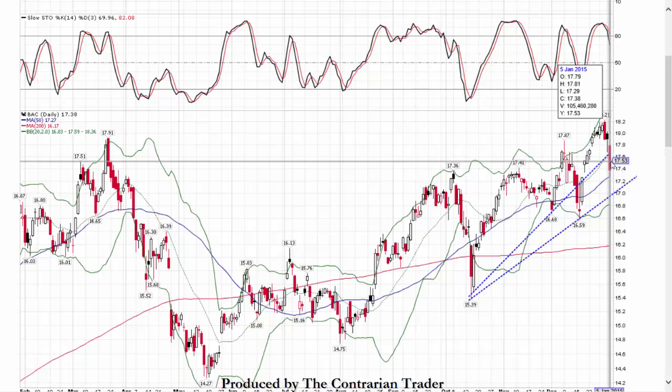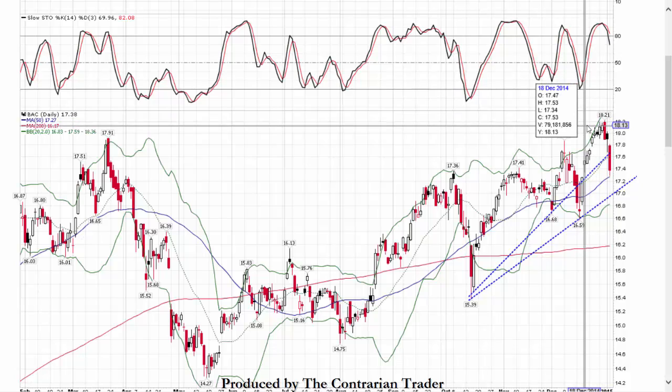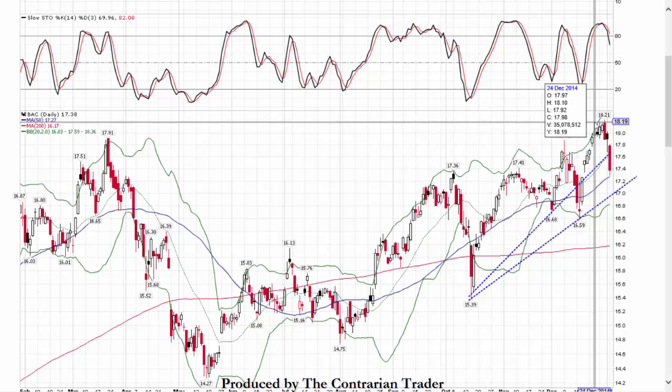So we do not hold out for the top dollar. When we see the markets begin to weaken, we see yields begin to decline, which is not good for the banks. We book our profits, move to the sidelines, and I am willing to get long Bank of America once again. However, it needs to come down to our support level, and I'll go over that potential trade with members on our premium commentary.